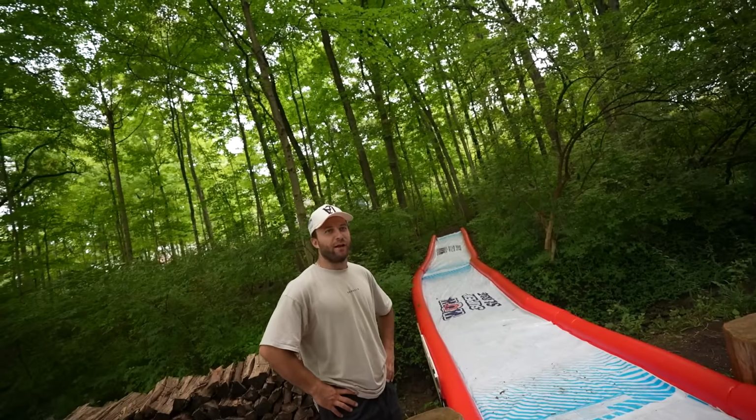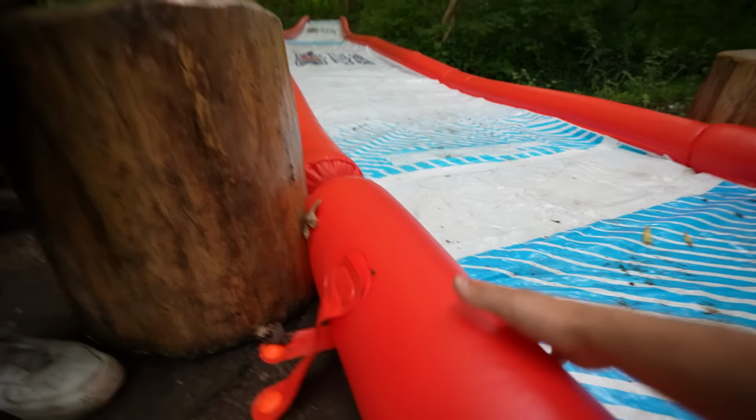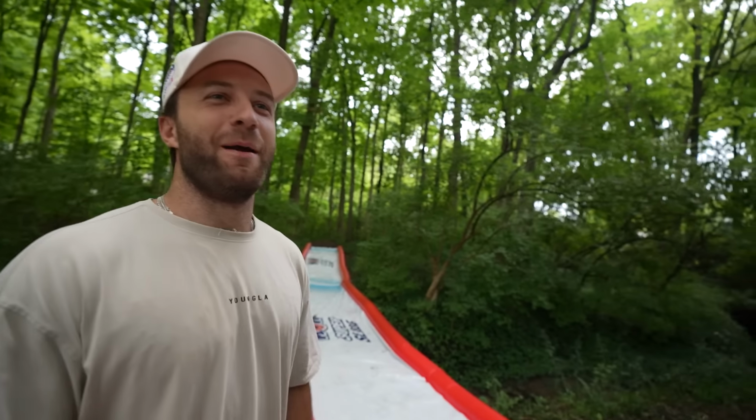That might be your finish line. I'm stopping up there. And also because right here is probably where you're gonna hit when you come down this. So hopefully that just kind of bounces you back. Bounces? These are like solid oak logs. You ain't bouncing on this.